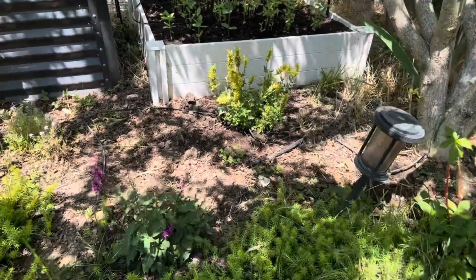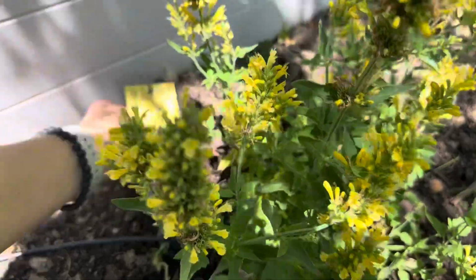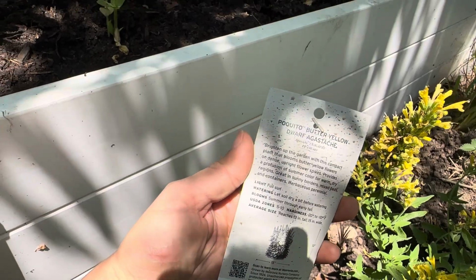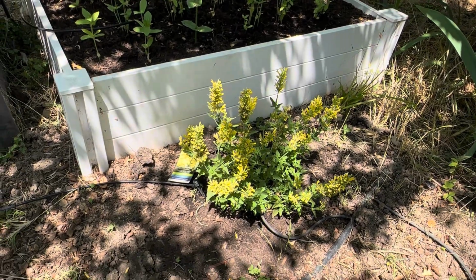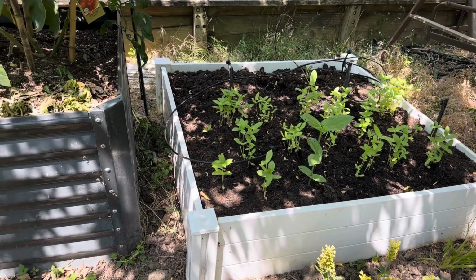So here I planted a new flower yesterday. This is the flower. You guys need more information. Looks beautiful here. I think it's going to be fine here. And then I have some of my seedlings with the zinnias here, and more are going to come.